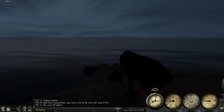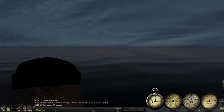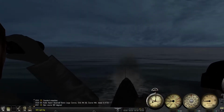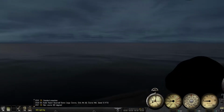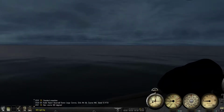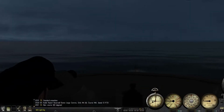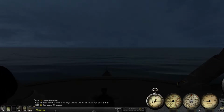It's now 8 a.m. Sun's coming up. So yeah, by the time we engage these guys, I'm sure it'll be bright enough to see our torpedo trails. Unfortunately, we're going to dive down to periscope depth. They should be within about 30 kilometers or less, and at their speed, shouldn't take them long to come within visual range. So we're diving down now, and we will wait and listen.